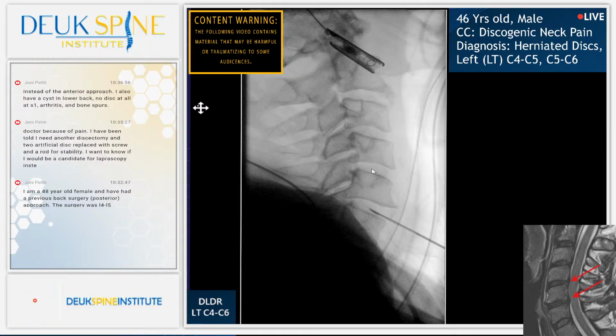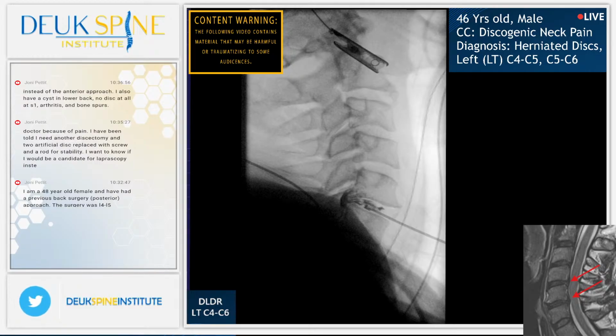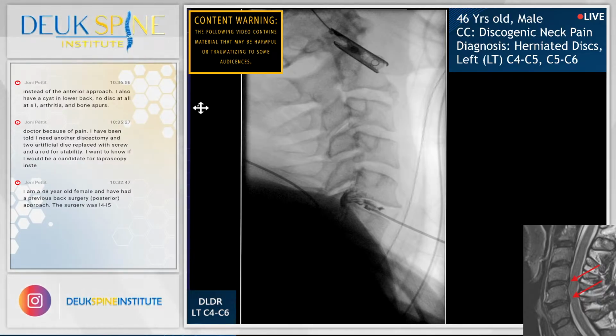I'm going to do a discogram for 2 reasons. I want to see the tear in the back of the disc. There it is, big tear, big herniation. There's the tear, the black line, it's wavy, and there's the herniation, the black stuff there. So the dye appears black on x-ray, but it highlights the tear and the herniation. It helps me find it and treat it properly with the laser.